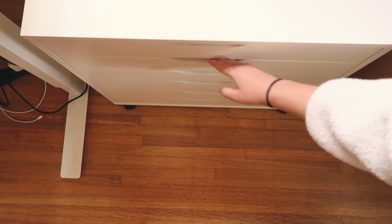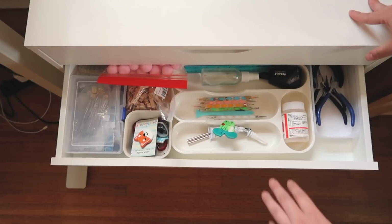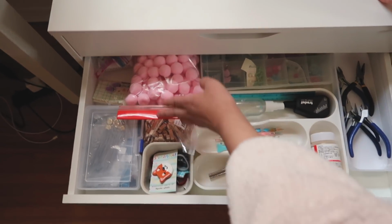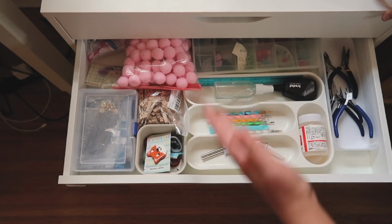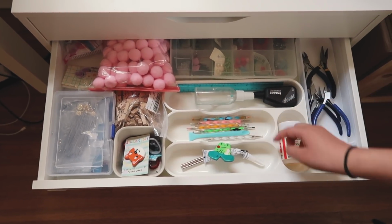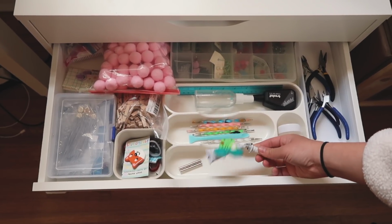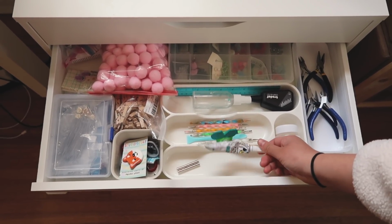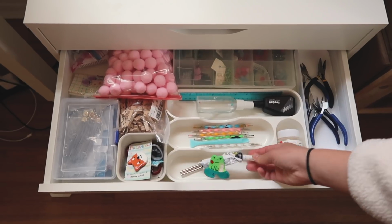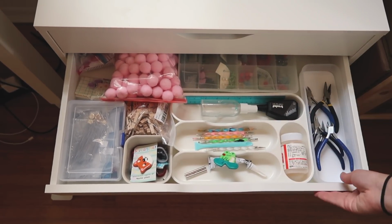The next drawer isn't nearly so good. How do I say this? The next drawer isn't as nicely organized, but I did my best. This one is just craft miscellaneous things. So I have my beads, my clay tools. This is a little piece of glue, and this froggy got stuck to it, and I literally can't get it off. So this is just always here. Got some of my pliers here as well. So yeah, beading, craft stuff.